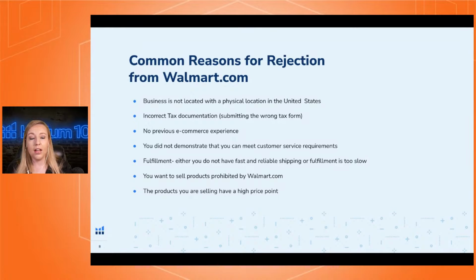And then another reason is you do not demonstrate that you can meet customer service requirements. So that means maybe your star rating is pretty low, or your shipping rates are really slow and people are angry about that, and you can see those in your reviews. So you want to make sure that all of that is taken care of before you apply. Fulfillment, either you don't have fast and reliable shipping or fulfillment is too slow. And another thing is you want to sell prohibited products. There is a list on Walmart.com that you can search through, or on the seller center. You can see which ones are not allowed, so you can look through that beforehand.